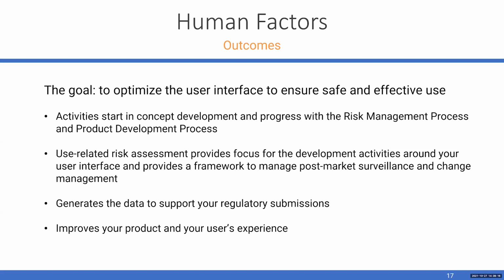So activities need to start in concept development and progress. Again, they inform and are informed by the risk management process throughout the software development lifecycle process as well, and your product development process. So you're, again, generating design inputs out of your risk controls that you're identifying, at the various levels of your activities. Your use-related risk assessment provides the focus for the development activities around your user interface, and it also then provides a framework to manage post-market surveillance issues.